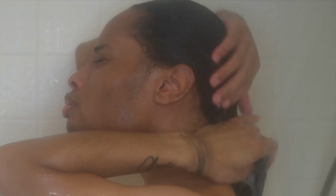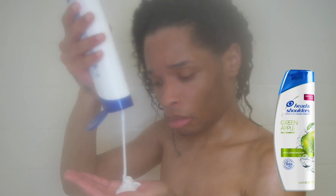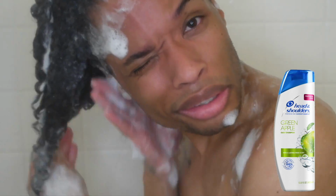So this is usually what I'll do. I'll get in the shower, and as you can see, my hair is really straight until water hits it, and then the realness comes back. I use Head and Shoulders. This is like numero uno. If you have dry scalp, this is probably the only thing that's gonna really help without weighing your hair down with a lot of oils.